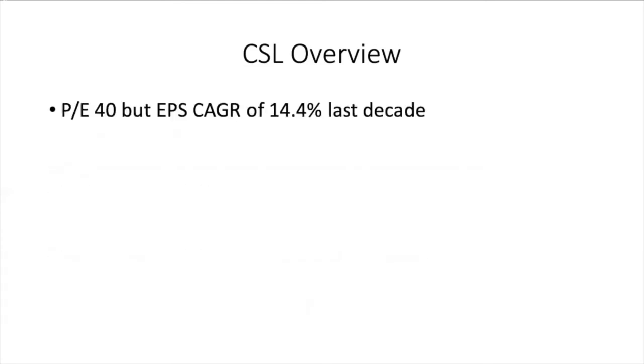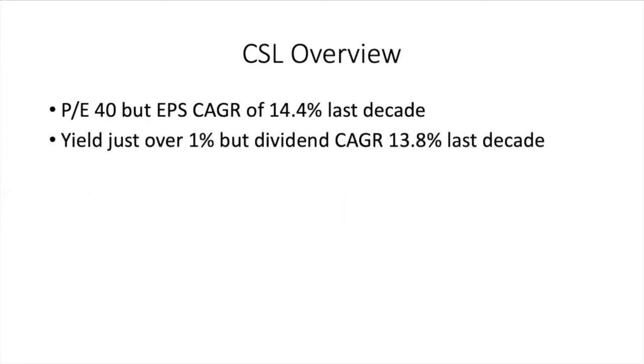It's on a PE of 40. Currently, they're just about to release results in the next week or so for the half year up to December. But bear in mind it's managed to grow earnings at 14.4% over the last decade. So it's got quite impressive earnings growth.